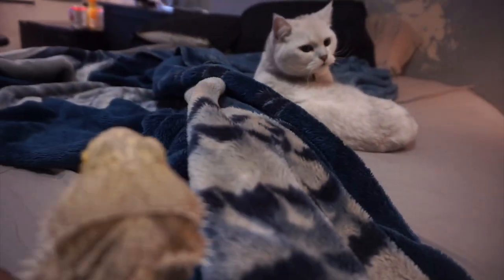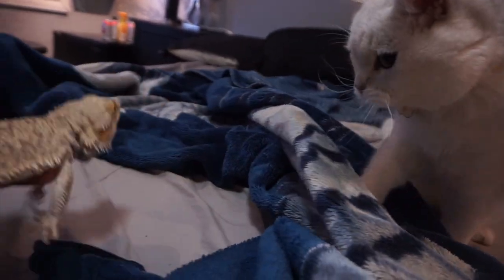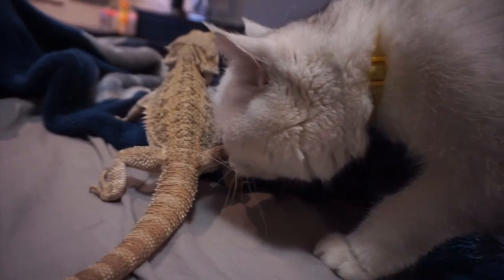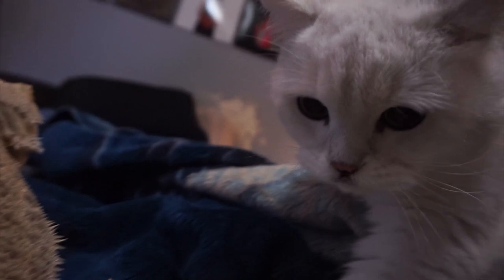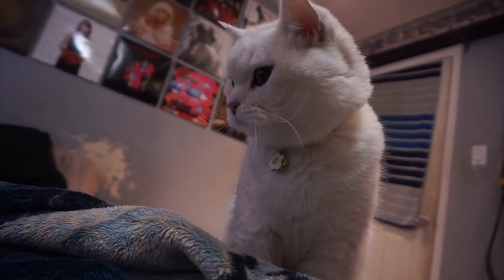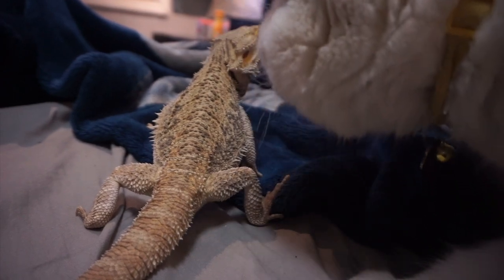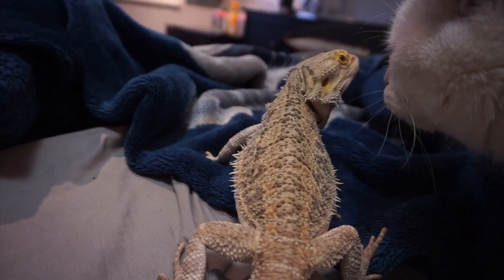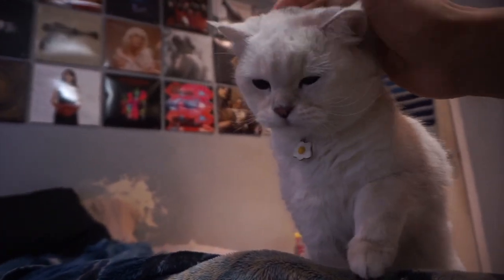Come. Look. This is a bearded dragon. Ah, you see it. See? Look, that's a bearded dragon. He's probably just gonna go smell him. See? That's a bearded dragon. Pretty cool, huh? He's like, what? Yeah, see? It's a bearded dragon. You could tell that Saturn is just like, what is going on? Yeah, see? It's a friendly bearded dragon. Pretty cool, huh?